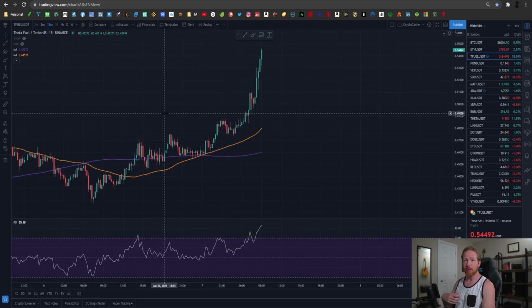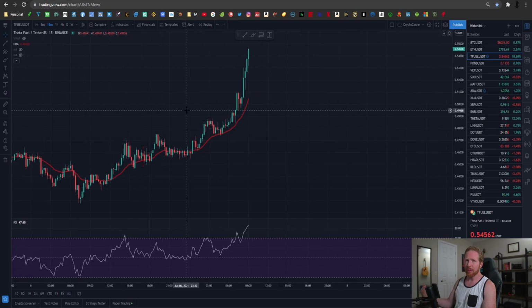If you're new to the channel, I use the EMA 15. It's the exponential moving average. That is this red line here. And what I typically do is just disable the moving averages, the 50 and the 200, because they're simple moving averages. It's effective on short time frames, and I just get rid of them to limit the noise.